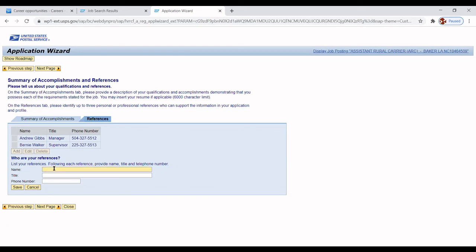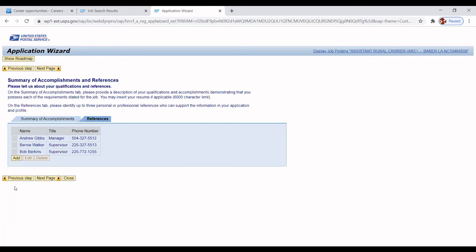Okay, and that is Bob Barkins. Tab down the title, supervisor. And Mr. Barkins' telephone number, 225-772-1255. We're going to click Save. Okay, great. And that adds that to our application. And we're going to go to Next Page.